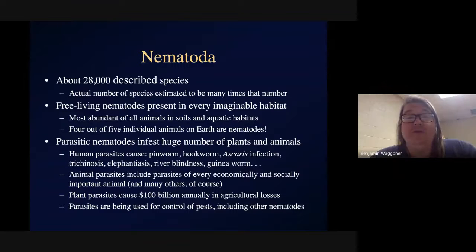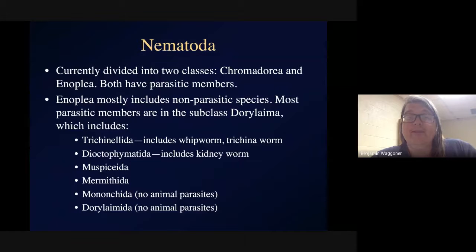But you should have seen this before. There's about 28,000 described species. They're everywhere. I quoted the guy who said that if you could sweep away all of the matter in the universe except the nematodes, you could still make out the Earth. And there's a whole lot of parasitic taxa, as well as a whole bunch of free-living ones. We currently divide them into two major classes, Chromadoria and Enoplia. Both of them do have parasitic members. Animal parasites, both of them have plant parasites, and both have free-living members as well.